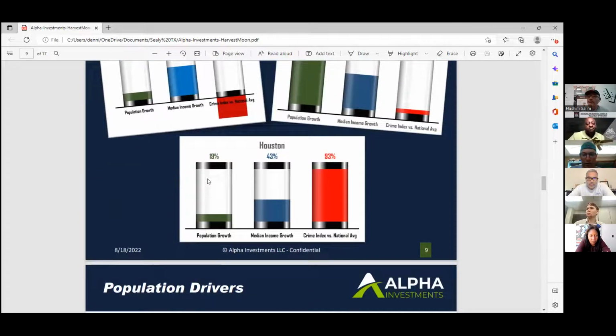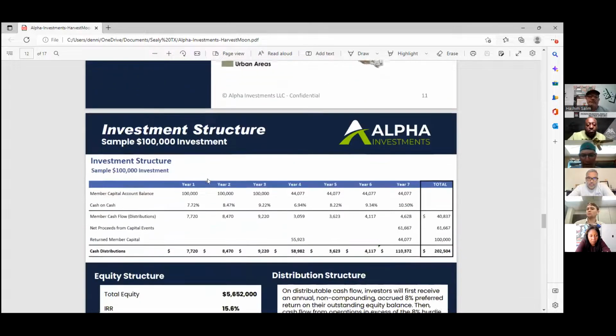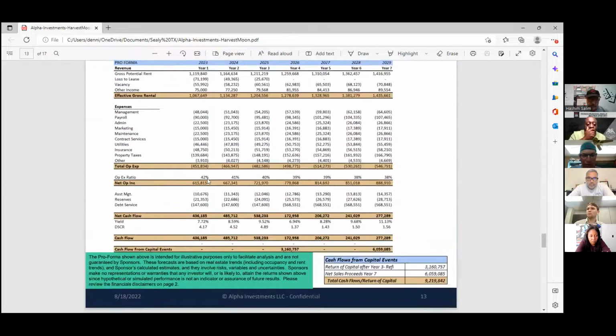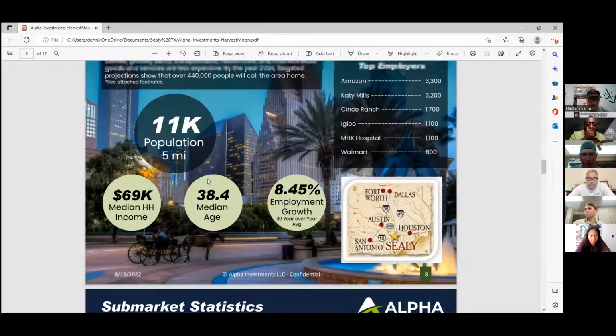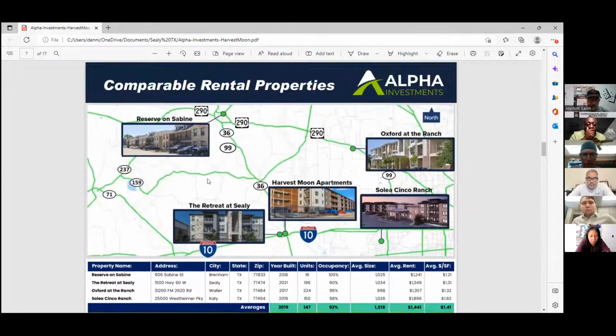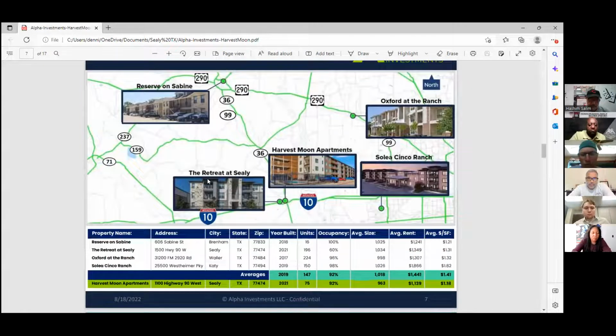I'm going to go to another slide here before I get into the financials. There is what's called the Retreat at Sealy. It's literally down the block from this property. My partner was just out there. It's 97% full. It's brand new. It is a Class A asset. It is better than this.